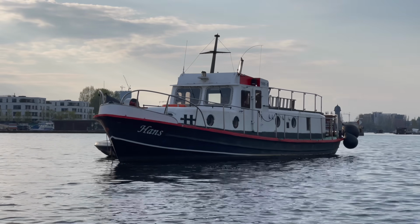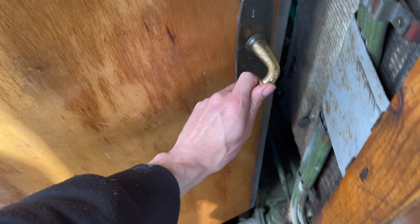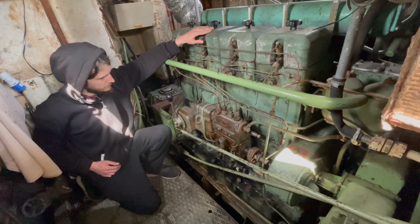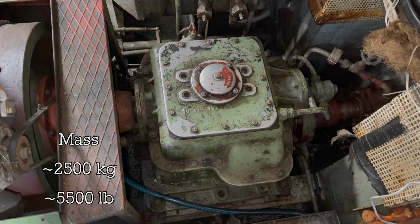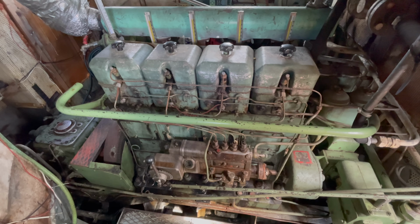The one area where this boat differs from most recreational boats, however, is when we enter the engine room. Here's where the massive 4-stroke diesel engine resides. It has an incredible 15 liters of displacement. It weighs about 2.5 metric tons and is a so-called medium-speed engine. But more on the engine a little later.